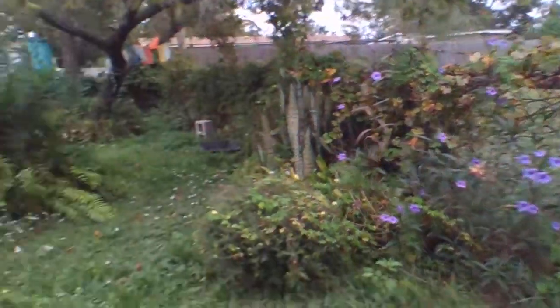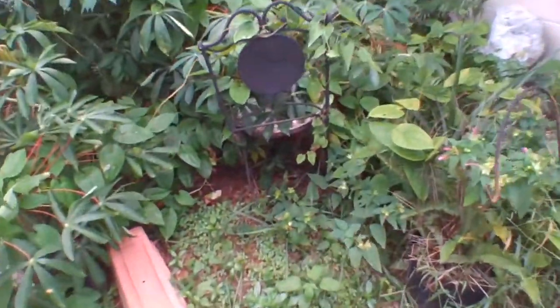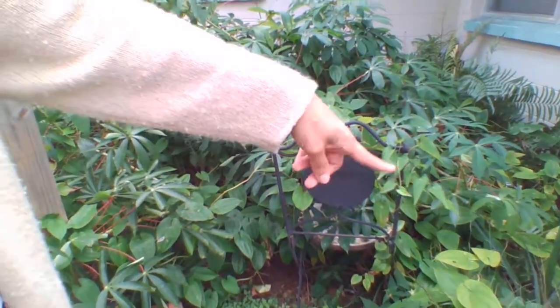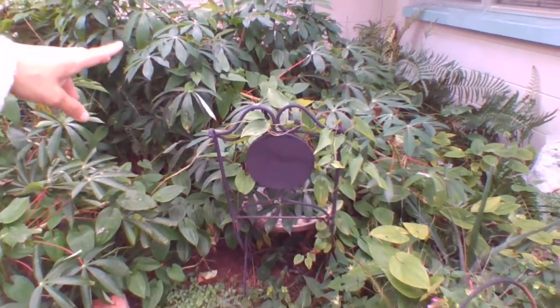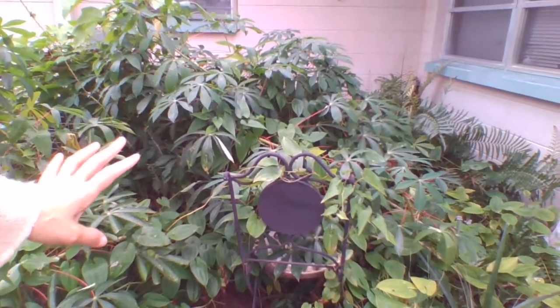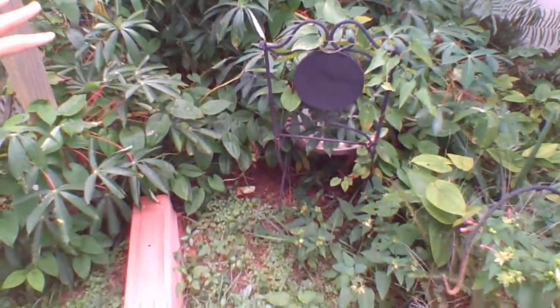Over here on the left, let's take a quick walk. Over here we have cassava, and there's a little pineapple hidden in here. These are not quite ready for harvesting just yet, but they come in March. They should be pretty ready. And hidden beneath there's a rosemary bush somewhere.